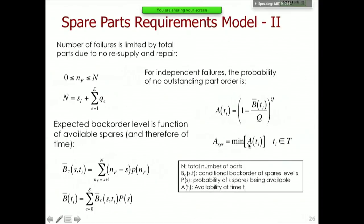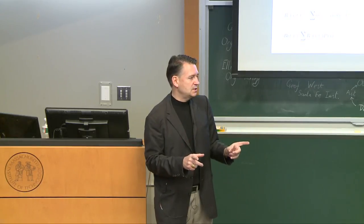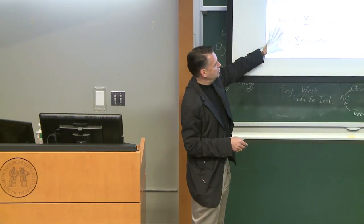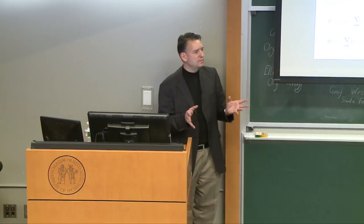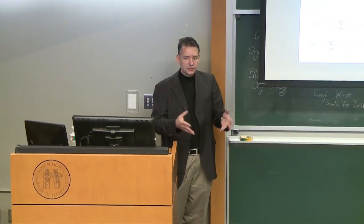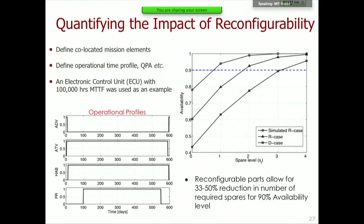So you have your element, your spares, you have failures of these spares, which are random, and then you can calculate, are you going to have enough spares to operate every element that you need to operate when it's supposed to be operational? And the backorder level, this number B here, is what you use. You look at your backorder level across the whole mission timeline to see what your system availability will be. And there's a closed-form approximation of this, and then for a larger number of elements and different QPAs and so forth, you typically have to switch to simulation, like Monte Carlo simulations. So what are the results here?